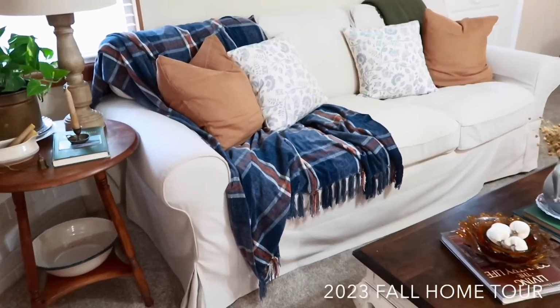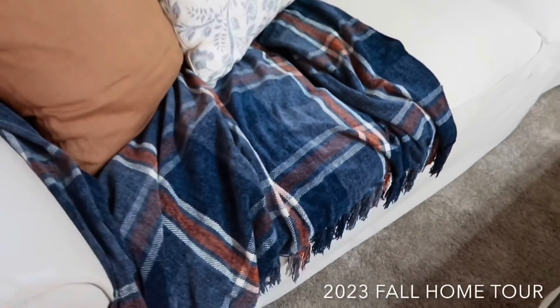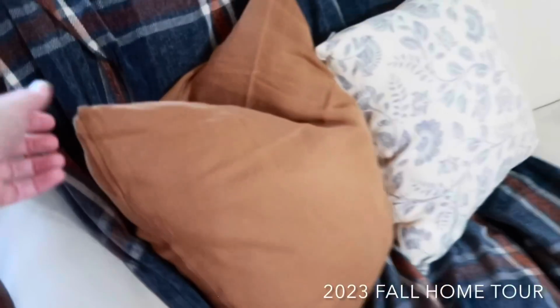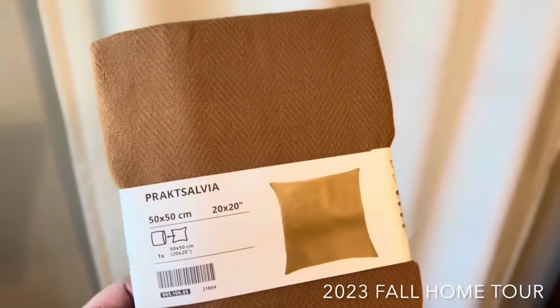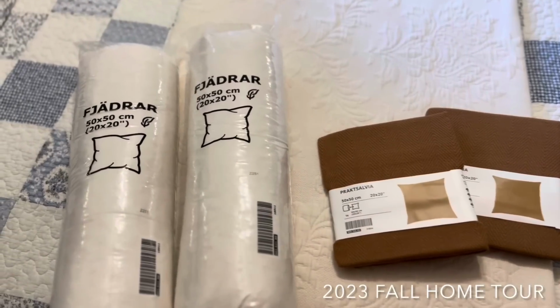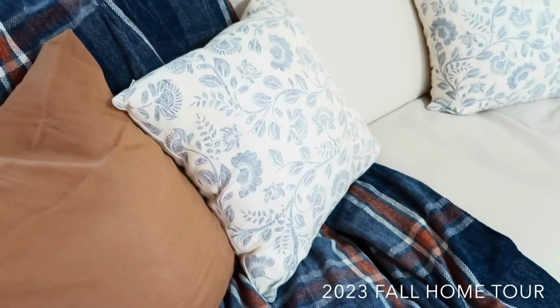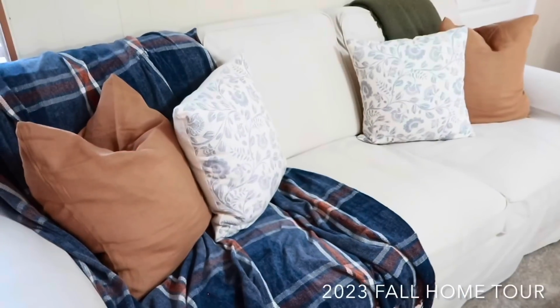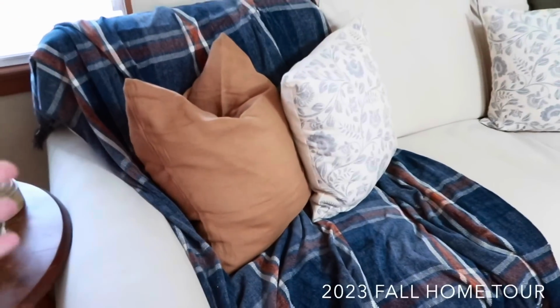We're trying to kind of get it broken in, but I love, this is the blanket that I got at the Bell's Outlet. And then I love these beautiful pillow covers here and pillow inserts I got from IKEA also, to go with my new fall colors. And then I've had these pillow covers here for a while, and I really just love the mix of colors here. The blue with this, I don't even know what color this is, but it goes so well here with the blanket you can see for fall.